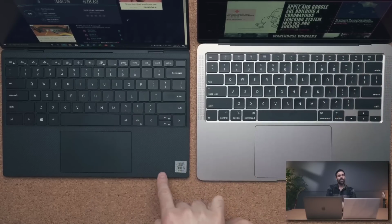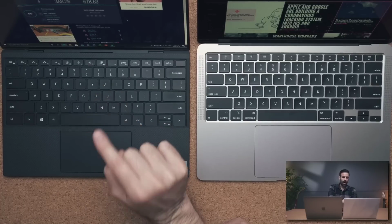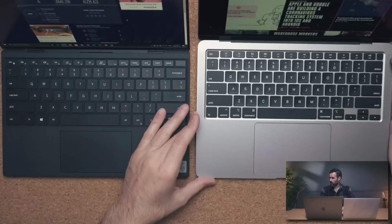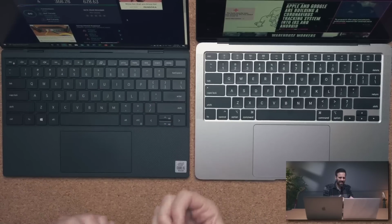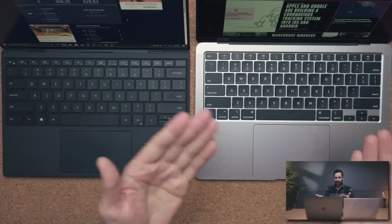I will say this though, this keyboard on the Dell XPS 13 is awesome. It is so much more comfortable to type on than the scissor switches on the MacBook Air. I might be using scissor switches too, I don't know, but it's just more tactile. There's more travel distance. It feels good. It feels good inside to type on this compared to that.